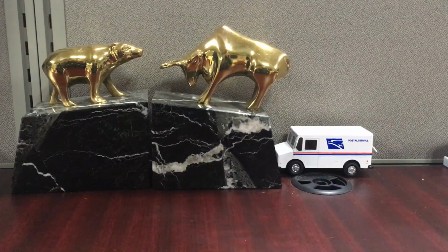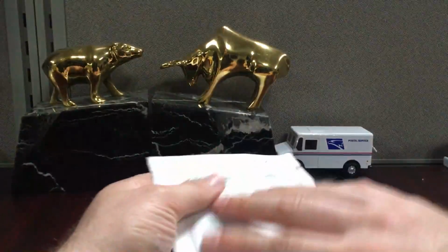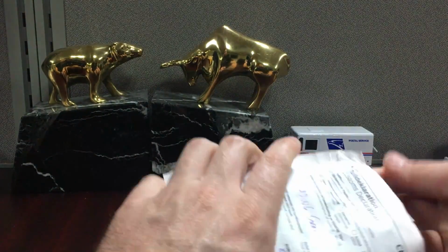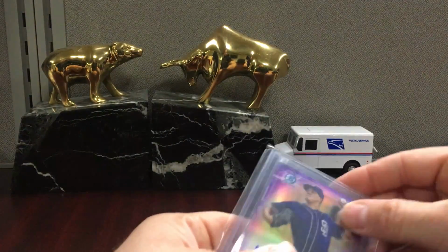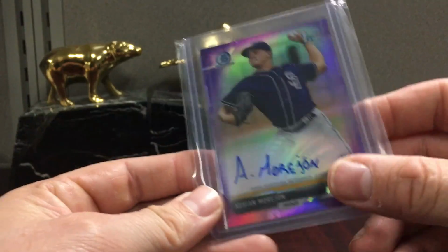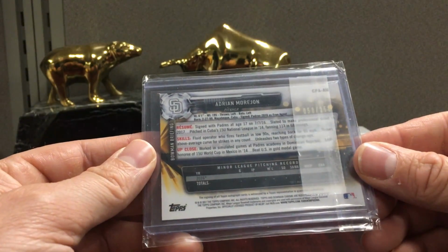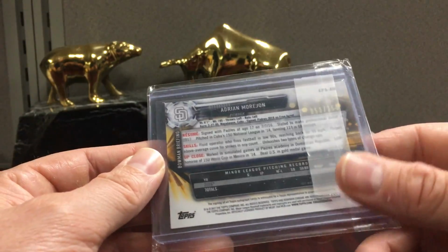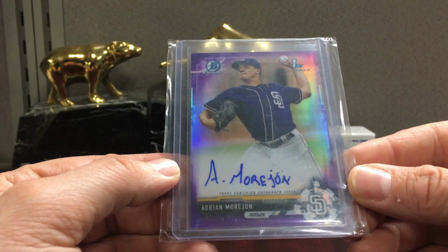I know prospecting isn't for everybody, but there's something about it that always draws me back this time of the year. And it's just fun. I don't tend to buy the expensive chrome autos. I'll buy some here and there, like this one, Adrian Morejon. I don't know how to pronounce it correctly, but this is one of the Padres. Probably a top 5 prospect right here.